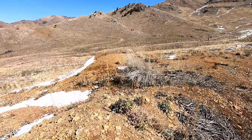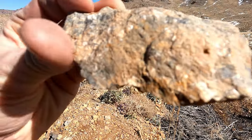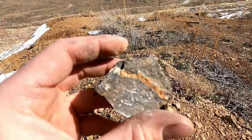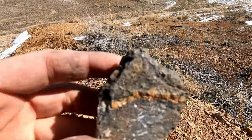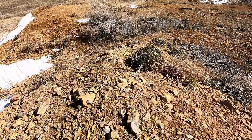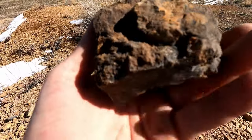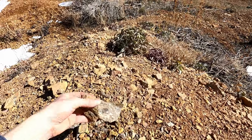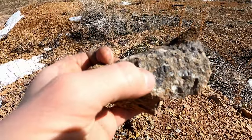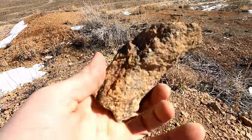It's a hefty rock. This stuff looks a lot better than what I found at the other mines. See that quartz vein with that tinted red, the iron staining? And they're pretty heavy rocks for the size. Right there in the middle. Let's see, right there, the edge of my thumb. Looks like galena. And it's a pretty heavy rock.